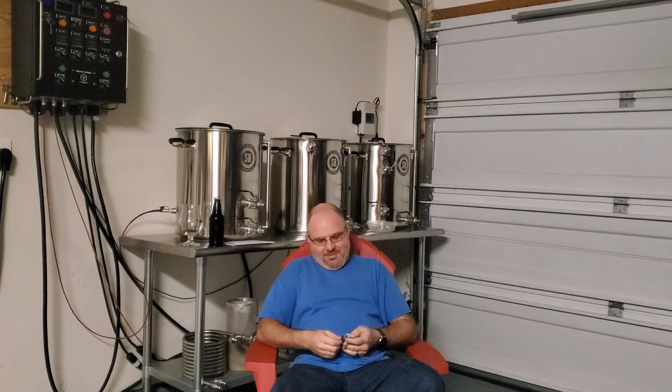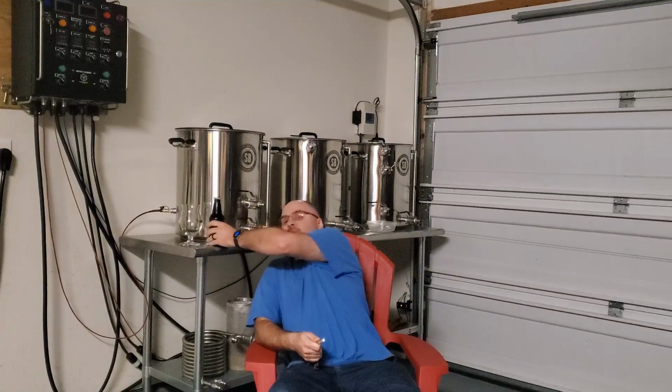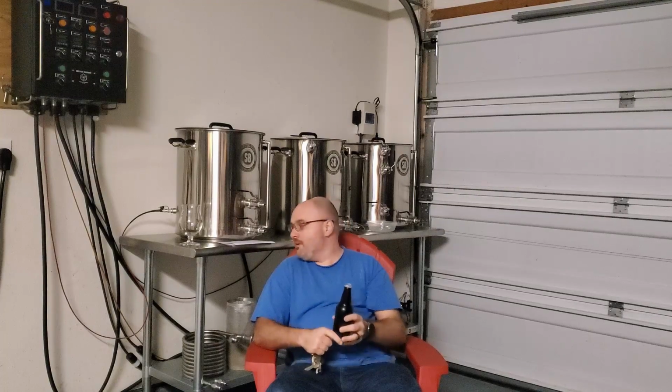Got the lawn chairs in the garage today because we had some pretty severe weather earlier. We had tornadoes through the area. I don't think they came through the neighborhood, but they were very, very close. Severe thunderstorms, the whole nine yards, heavy winds, all that. So I brought everything inside and I didn't want to have any problems.